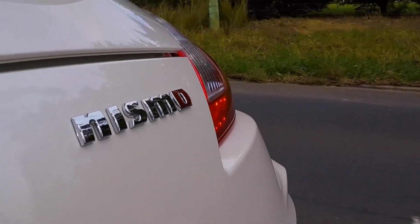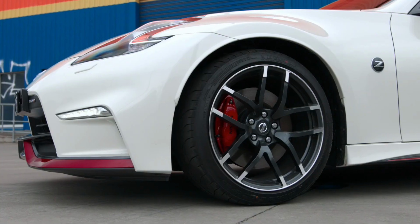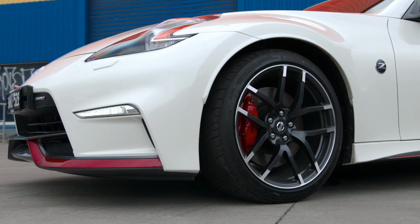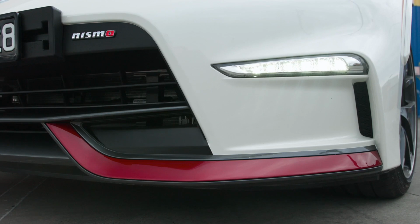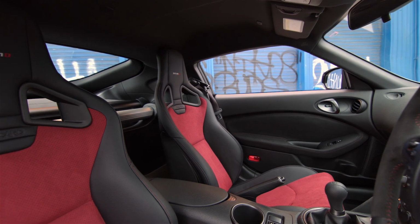version, is $66,000. Now what you get for your $12,000 is the same size of wheel, 19-inch, but these are hand-forged alloys with 4 piston brakes at the front and 2 piston brakes at the back. You get Nismo tuned suspension, all of the bracing that comes with it, plus you get Recaro seats inside, which are trimmed in leather and Alcantara.